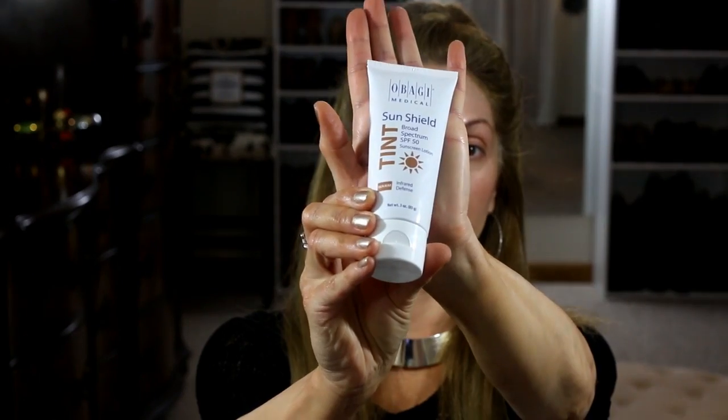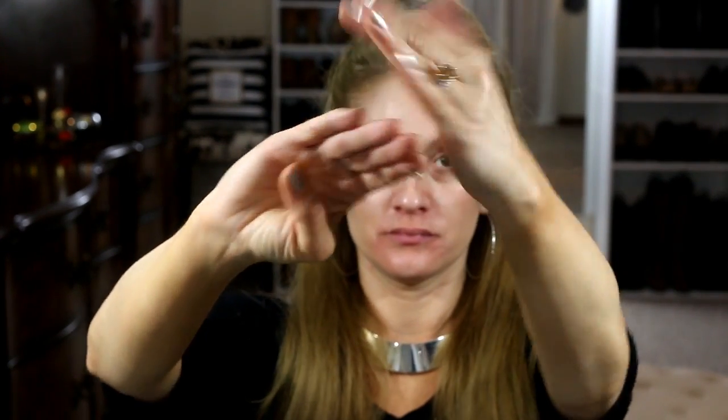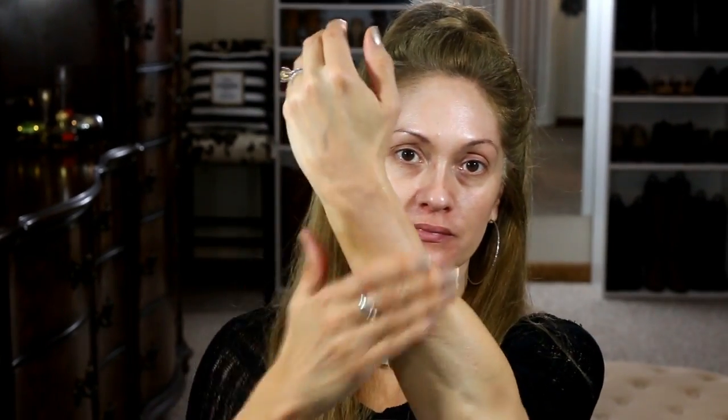Then if I want sheer coverage, I will use Obagi Medical Sun Shield Broad Spectrum SPF 50, and this has a warm tint. I'll show you what that looks like. So this doesn't really cover anything. It's not going to give you a thick coverage, but it has a nice sheer tint to it.